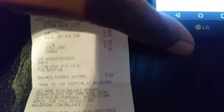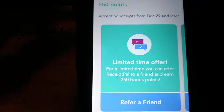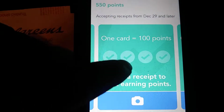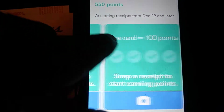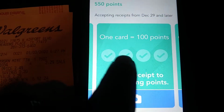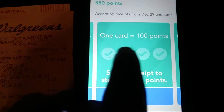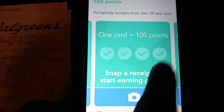All right, so this is the first app that you're gonna use, Receipt Pal here. Basically, take a picture of your receipt, and on this app, you will get 5 cents for every single receipt that you scan. So the thing is, every card, 100 points, that's actually 20 cents. You scan one, you do one card, then you get another one, then another one. You just keep going. Once one card fills up, another one will open up.